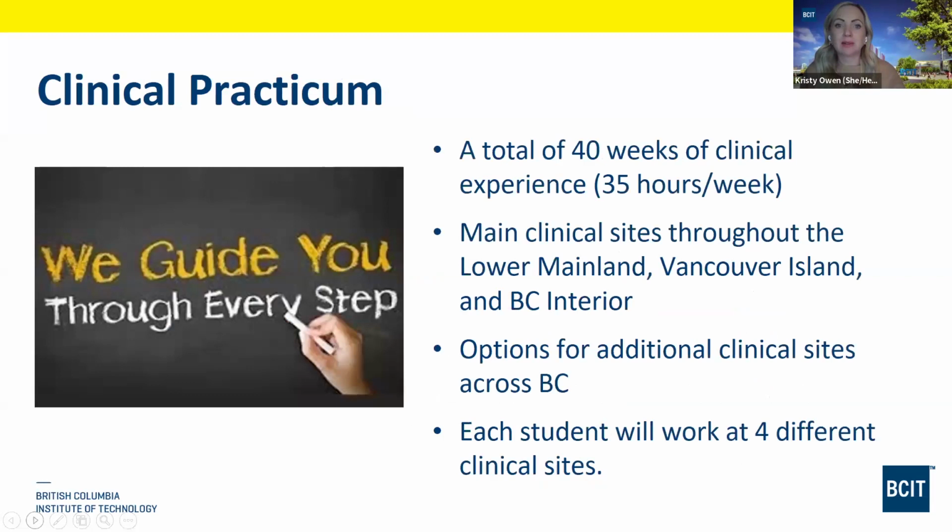Okay, so go ahead, Erin, thank you. Our clinical placements run in total throughout the program for 40 weeks, and there are 35 hours per week. The main clinical sites we use are through the Lower Mainland, especially during the school year. However, we do have opportunities for students to do their clinical practicums on the island, Interior Health, Northern Health, if you like. We're really open to that. We have a really good relationship with our clinical sites, and we're able to help facilitate any of those requests. Throughout your clinical practicums, you'll have the opportunity to work at least 4 different clinical sites, sometimes more, depending on what competencies you might need as you're developing your skill set.